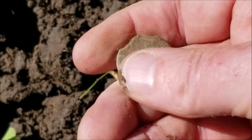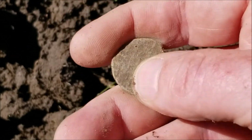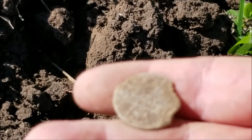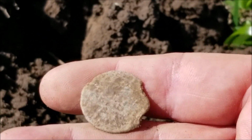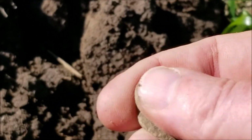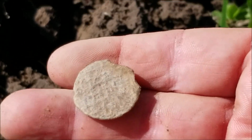Only came up around 53, 55 on the ET Pro, so the quality of the metal's not really that great. But hey, we went out here for about an hour and a half and dug some shotgun shell casings and maybe a 22 caliber bullet, so not very much, but anyway, we're enjoying the sunshine. I'll get you more details on this when I clean it up.